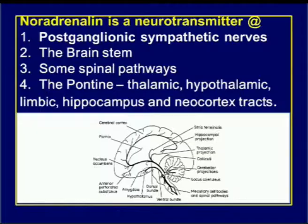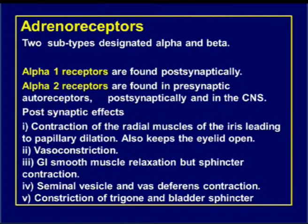Right, so noradrenaline works basically the sympathetic nervous system. There are parts of the brainstem, parts of the pontine and the midbrain area, which are very important for noradrenaline. There are a number of different receptors: the alpha 1, alpha 2 receptors, and the beta 1 and beta 2. We've all heard of alpha blockers and beta blockers, which block these specific ones. You can read those. Noradrenaline enhances alertness.